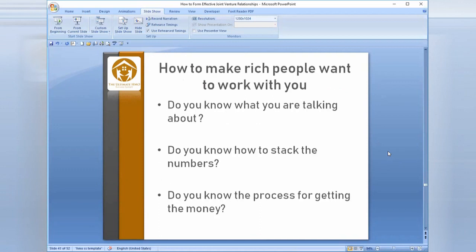So how do you make rich people want to work with you? And of course, it's not just rich in terms of money, but rich in terms of resources. So let's bear that in mind. It's not just about money, it's about resources. Can you talk confidently about HMOs and about investing in HMOs? Do you know your area? Do you know what you're trying to achieve? Do you have clarity about what outcomes you're looking to get? Do you know how to stack the numbers?